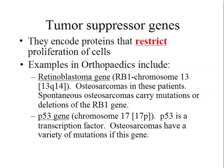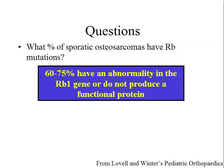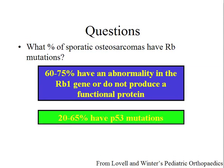Osteosarcoma, one of the ones that was covered in previous lectures. Examples include the retinoblastoma gene, chromosome 13. Osteosarcomas in these patients can be spontaneous, carrying mutations or deletions of this gene. P53, which is a transcription factor, has a variety of mutations in this gene. And one of the things highlighted in your previous lectures is what percent of sporadic osteosarcomas have these mutations. In the retinoblastoma gene, 60 to 75% have an abnormality in the RB1 gene or do not produce a functional protein. Also, a significant number, 20 to 65%, have P53, which is a transcription factor, mutations.